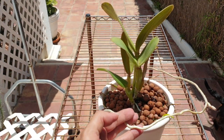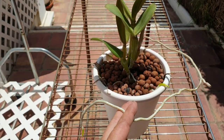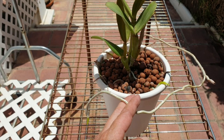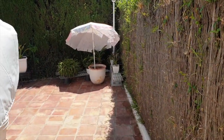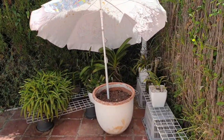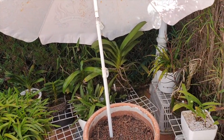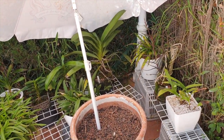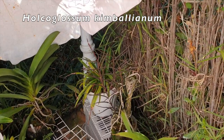The roots tell a story. I'll go with the roots for the time being. The rest will take care of itself. Let's go and see on a little walkabout and check out what Holcoglossum kimberlianum is doing. This is my Angraecoid deep south corner, protected from bright sun. That doesn't include Kimmy over there, as you can see.